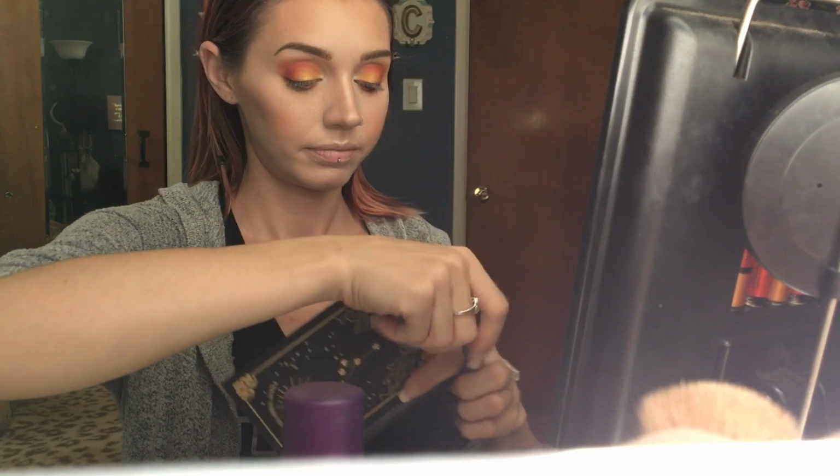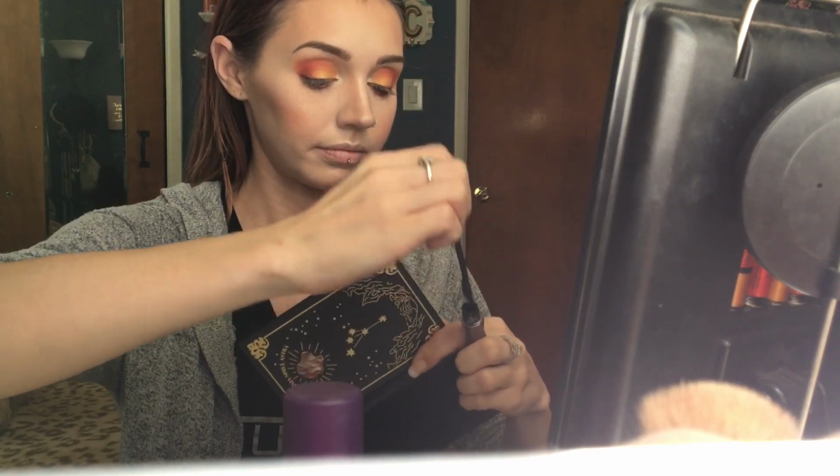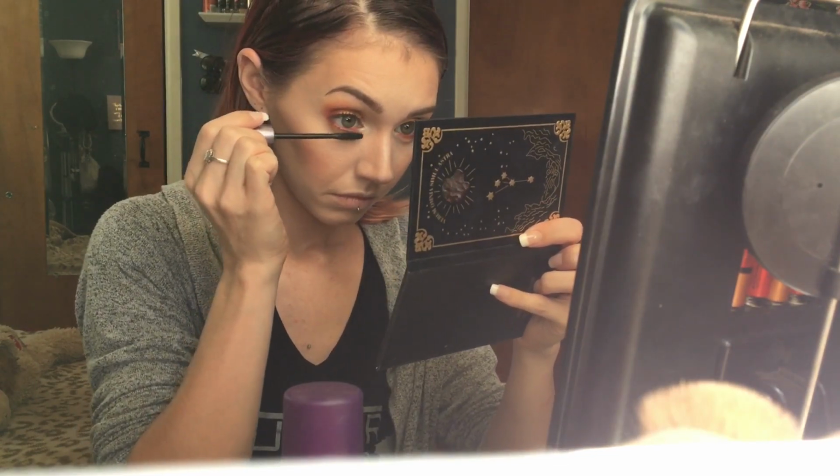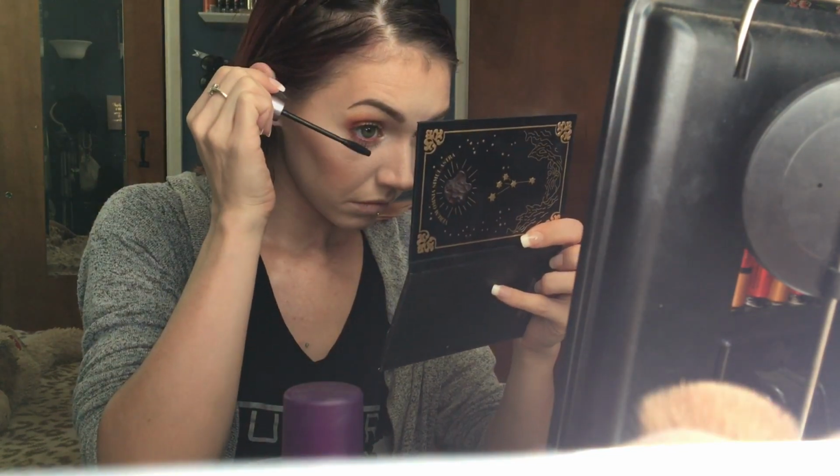I'm just going to set my whole face with the Urban Decay All-Nighter because, like I said, I need my makeup to last all day, and that is exactly what that does. Now going in with my Catrice Glam & Doll Mascara for separation and length. I'm going to use this on the top and lower lashes. And I'm going to let that dry a little bit.